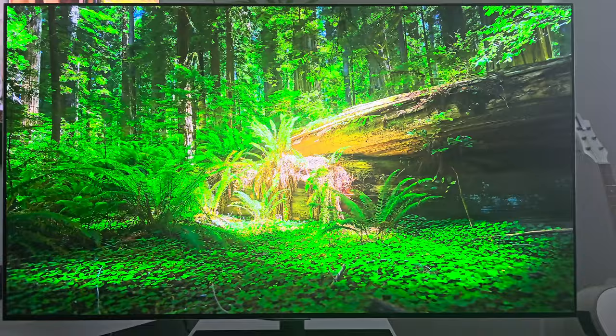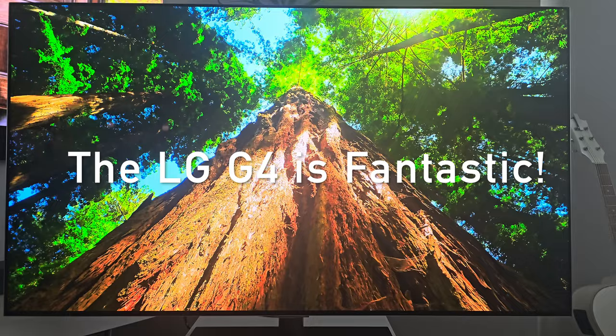The LG G4 stunned me right from the jump, and it will be one of the top TVs to choose in 2024.